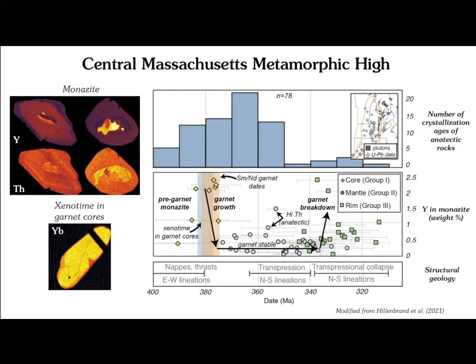Monazite generally show high yttrium cores, low yttrium mantles, and high yttrium rims. High yttrium cores are generally in the order of 380 MA or older, reflecting growth of monazite before garnet. Yttrium in monazite sharply decreases after 380 and is interpreted to represent the growth of garnet, which is a major yttrium sink. Low yttrium monazite grew between 380 and 330 million years ago, suggesting that garnet was stable and these rocks were hot and deep for as much as 50 million years.